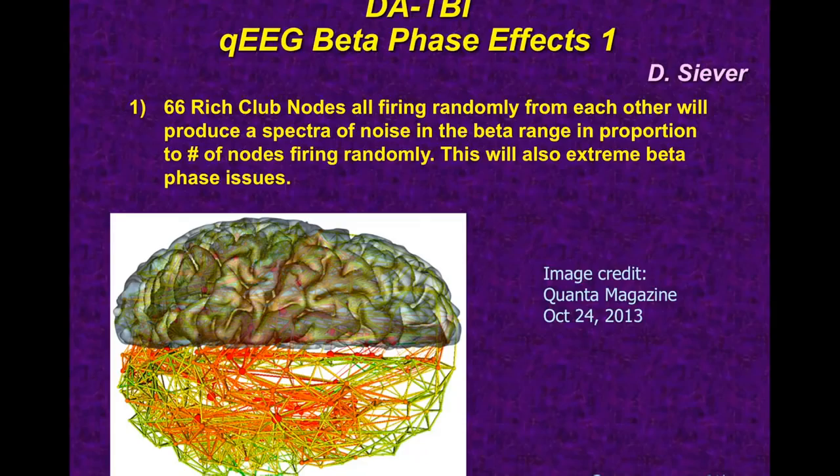Here's another picture again of the rich node network, just another picture. Now, we also see huge beta phase effects from this as well. One of the theories that I've got is that, again, imagine now you're at a concert, a band is playing a tune, and the tune is 120 beats per minute, which is pretty popular with a lot of rock and roll tunes. And that equates to 2 hertz, so 2 beats per second.